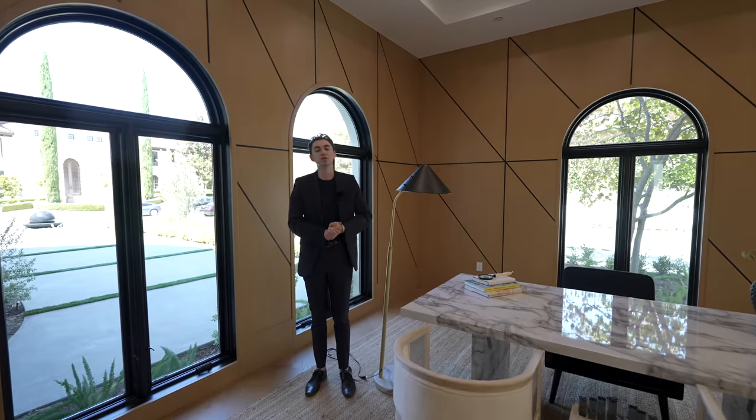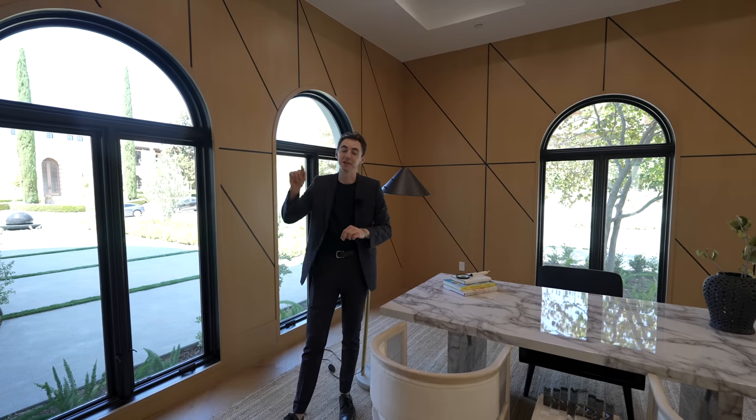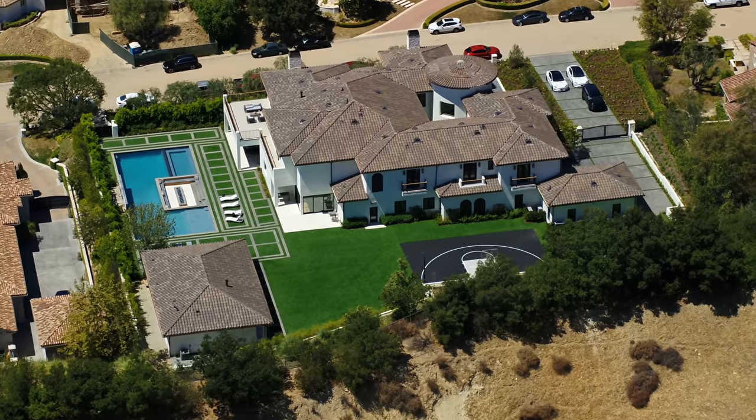So now what we're gonna do is we're gonna head out to the well-appointed backyard, then check out the guest home, then the upper floor. So let's go ahead and do it.